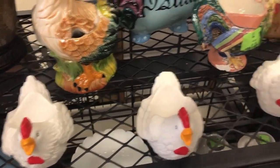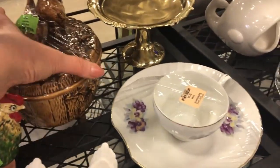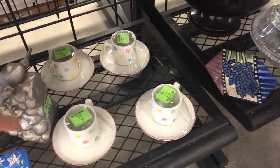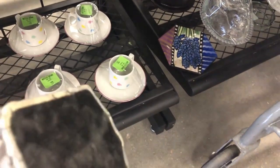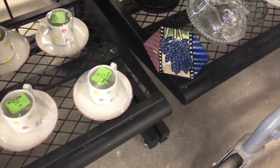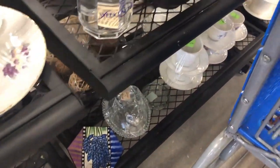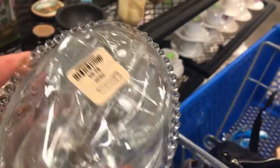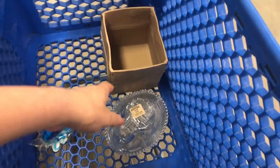People aren't respecting the 6-foot rule too much today. I'm not gonna stay long because I'll get aggravated. Oh, wait a minute. I know it's only clear, but it is a bunny. It's a bunny. If it doesn't have any chips, I'll get that for $3.